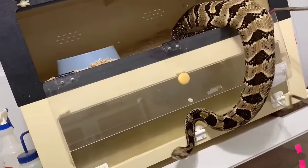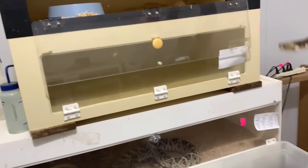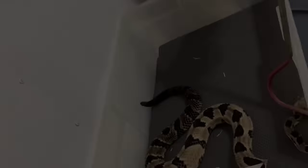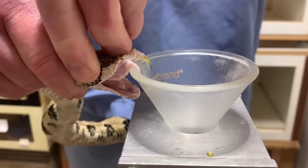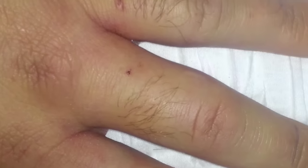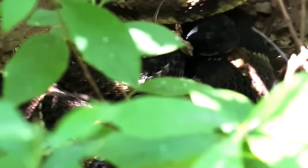Thankfully, modern medicine offers a lifeline, anti-venom. But producing this life-saving elixir is no easy feat. The cost of anti-venom reflects the intricate production process, the need for specialized facilities, and the constant battle against time. Yet, despite the challenges, anti-venom remains a beacon of hope for those bitten by the timber rattlesnake. So as we venture into the wilderness, let us remember the delicate balance between fear and fascination.